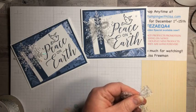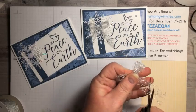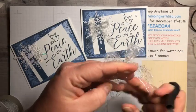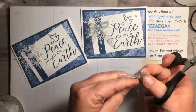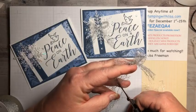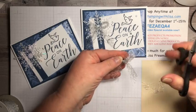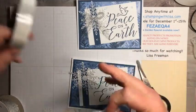All right, then just trim this up. And we're going to glue that down with a glue dot. Isn't that pretty? I just think these bows are so pretty with this metallic mesh ribbon. It's just so cute. I love it. All right, so we'll put that on with the glue dot.